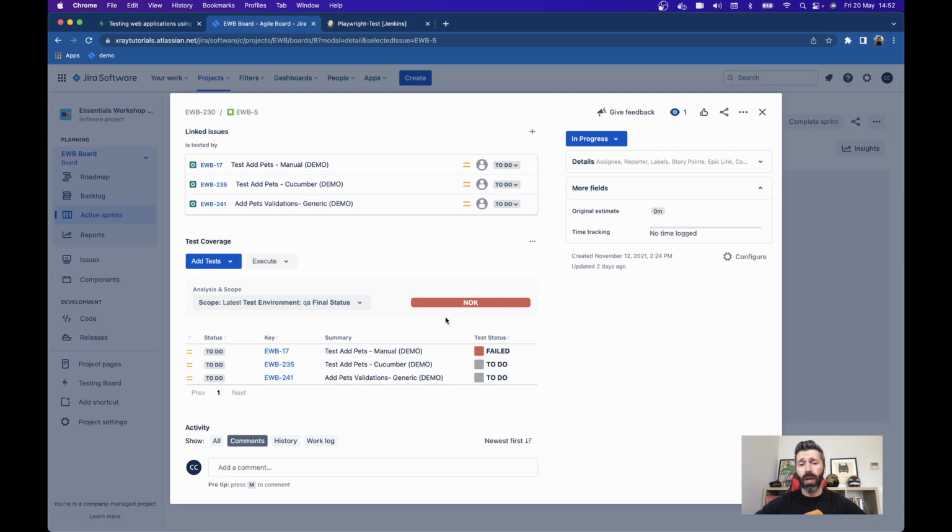And I know now that so far the overall status is not okay. Why? Because from the 3 tests that are covering this user story, we can see that one of them has already failed, the manual one. And because it is failed, the overall result is failed. Of course, if you have different combinations, the overall result will reflect that. And you can check more of those combinations in documentation.